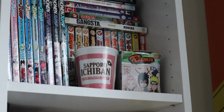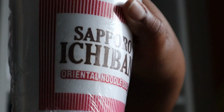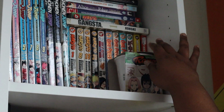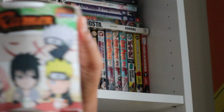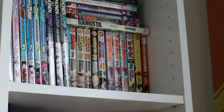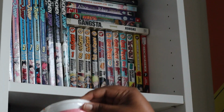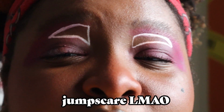I also have some manga up here. My manga collection is very, very small. I have this Naruto ramen, it was a special collab with Ichiran. And so I've just collected them. I have not gotten rid of them, and they're probably really bad to eat now, so yeah. These were the same thing, it's just one has a cover and one doesn't, but I like the look. It's very nerdy, very, very nerdy.